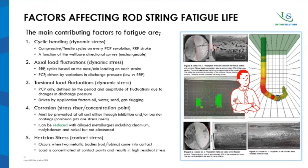They are driven by subtle variations in the discharge pressure of a PCP caused by the changes in the fluid emulsion being produced. Slugging of oil, water, sand, or gas will have an effect on the discharge pressure of the pump. Discharge pressure is directly related to both axial load and torque fluctuations in a PCP.